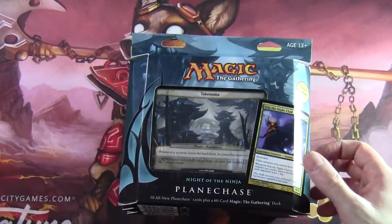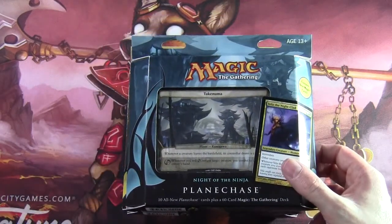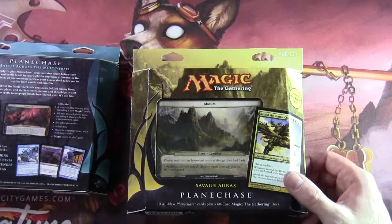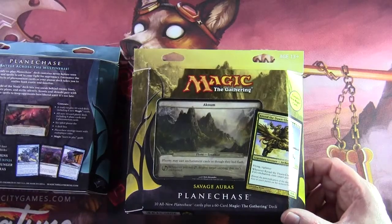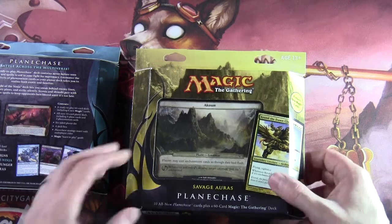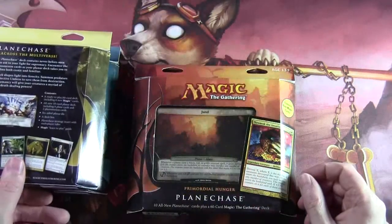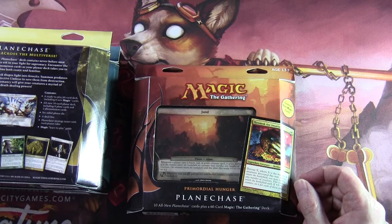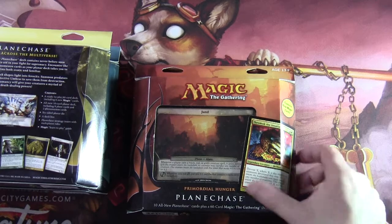So just so you know, the Knight of the Ninja deck was a ninjutsu blue-black deck. And a lot of these sort of give away by their title. The Savage Auras deck's theme was Totem Armor, and that was white-green. And then we had a Primordial Hunger deck, which was a Devour deck. Again, a bit of a giveaway by the title of that deck, and that was red-green.